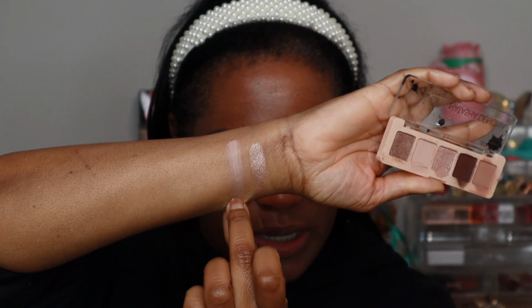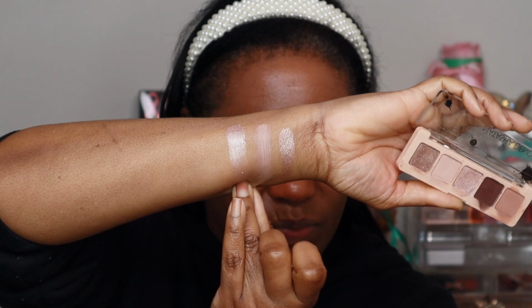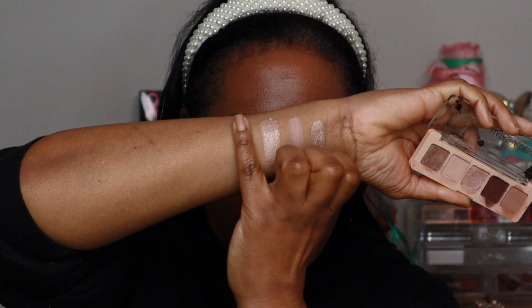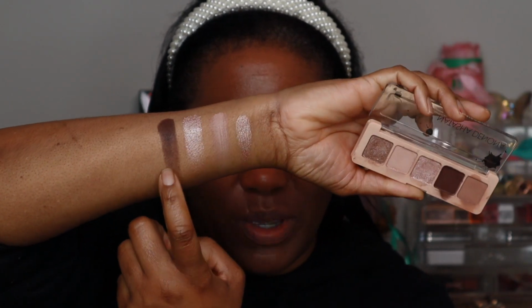So that's Balance. And then this is the second metallic, and that one is called Passionate. Beautiful, right? Just gorgeous. And then this inky chocolate goodness right here, this one is called Loyalty. Oh my goodness, you need a chocolate smoky eye, that's your girl.